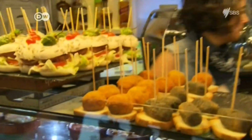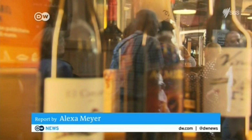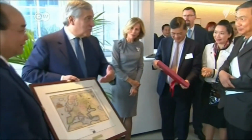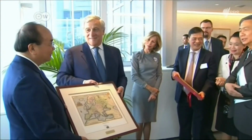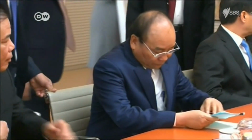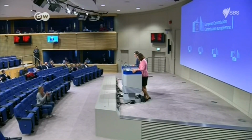Rioja wine from Spain, Roquefort cheese from France, and Parma ham from Italy. Only 3 of nearly 170 products that will enjoy the same trademark protection in Vietnam as they do in Europe. The new free trade deal with Vietnam would also vanquish nearly all existing custom duties. The European Parliament and each of the EU's 28 members must still approve the deal, and some concerns about the political implications have been voiced, but the EU's Trade Commissioner understands.